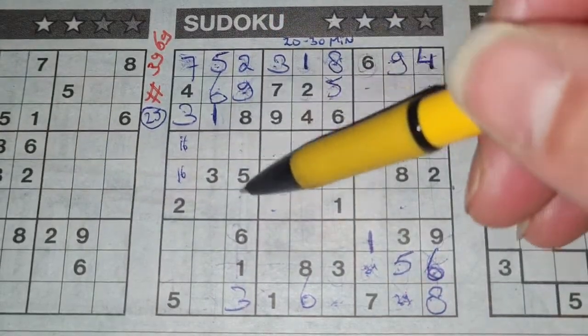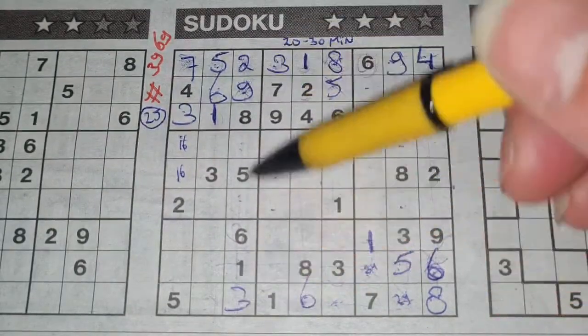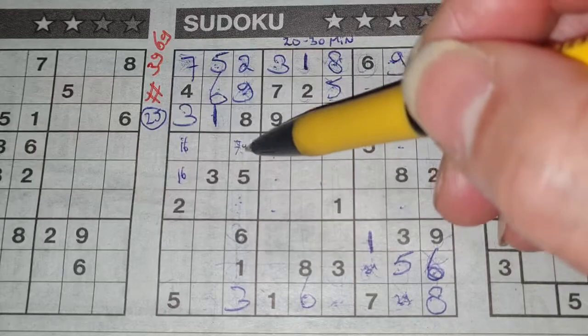Alright. These two boxes in the third column for the numbers are 1, the 2, the 3, the 4 is missing. 5, 6 and a 7 is missing. 4 and a 7. Let me mark those two boxes.